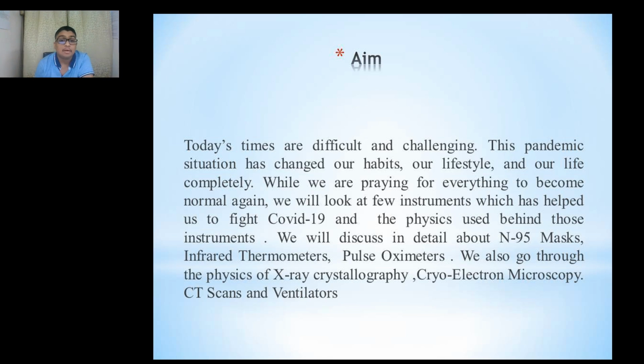Aim. Today's times are difficult and challenging. This pandemic situation has changed our habits, our lifestyle, and our life completely. While we are praying for everything to become normal again, we will look at a few instruments which have helped us to fight COVID-19 and the physics used behind those instruments. We will discuss in detail N95 masks, infrared thermometers, and pulse oximeters. We will also go through the physics of X-ray crystallography, cryo-electron microscopy, CT scans, and ventilators.